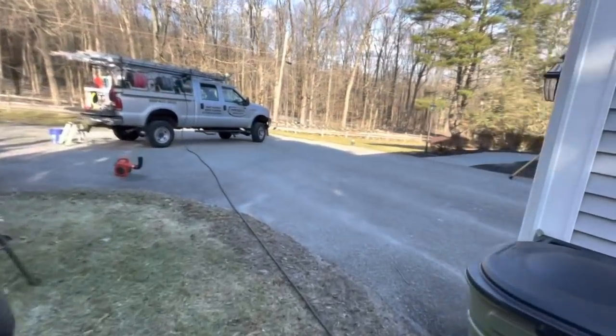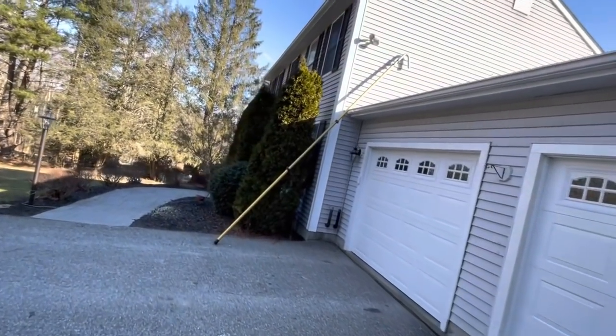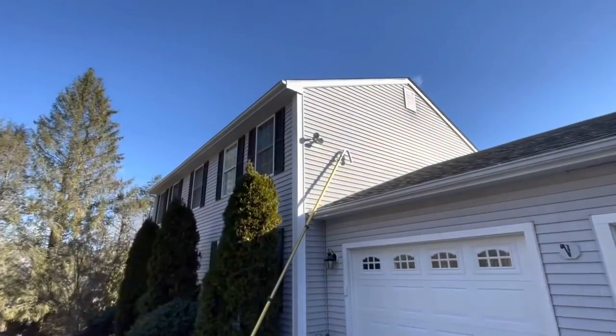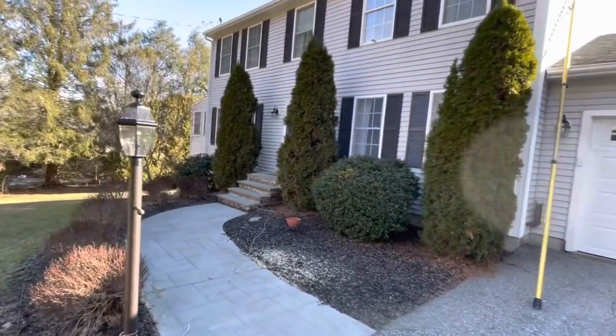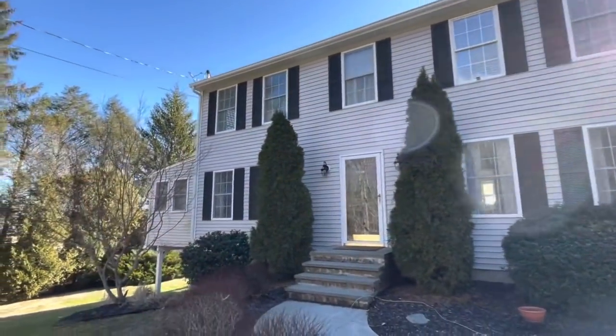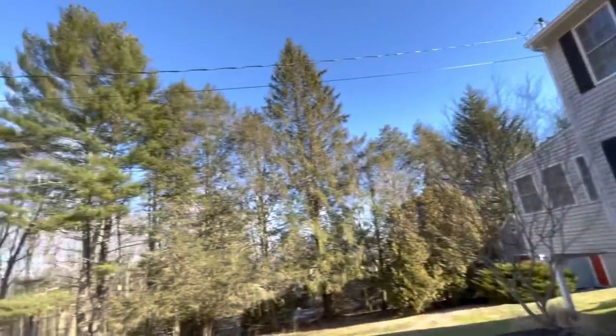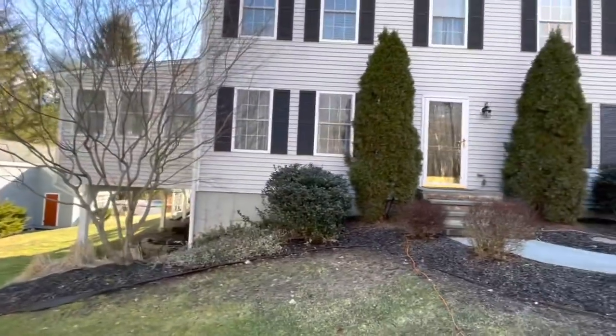And we're gonna try to use our new tools today. I got the gutter tool, I got the extension tube all stretched out to reach that top gutter. And I'm gonna go around the house and blow these out. Again, there should not be much debris in there because I just did these in the fall. These trees are far enough away from the house. We're gonna give it a once around and then we're gonna wash.